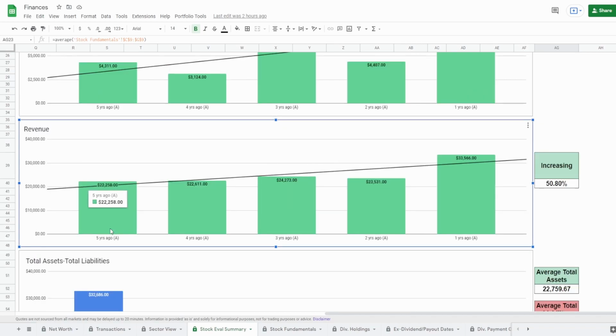Next, we got the revenue, 5 years ago of $22.3 billion to 1 year ago of $33.6 billion, which is an increase of around 50.8%, and pretty steady from the 5-year ago mark to the 2-year ago mark. However, 1 year ago, they just completely exploded all the way up to $33.6 billion.